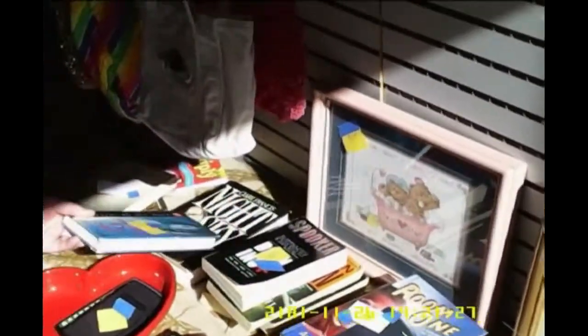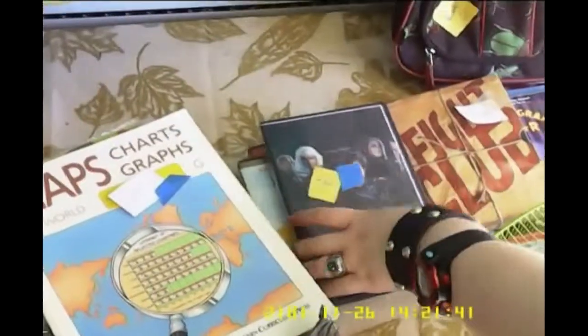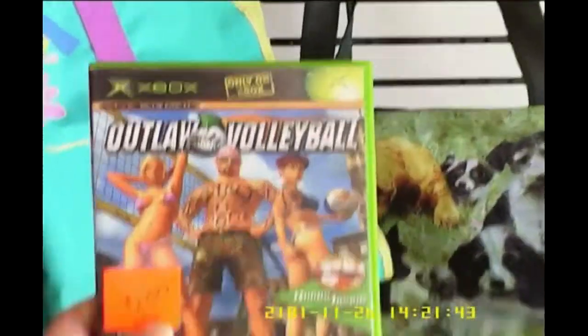And over here, I spotted an Xbox game. Yeah, I did find Outlaw Volleyball. It's a fun little volleyball game. For $1, I couldn't pass it up.